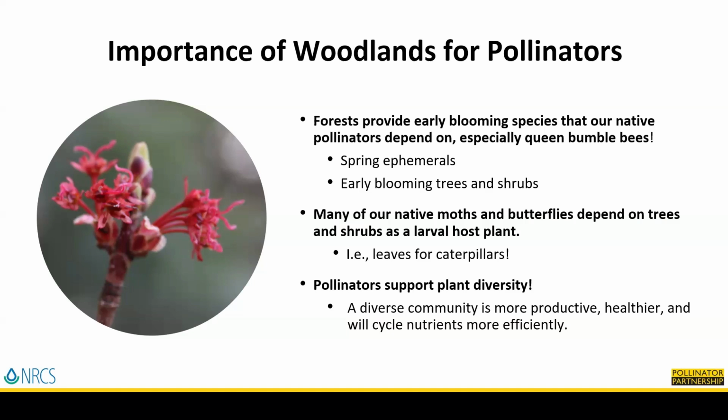And then in the woodlands, we also find a lot of our early blooming trees and shrubs, which is really important because as you know, if you're looking outside, your meadow typically does not have a lot of flowers early in the year. So if you look in your woodlands for its edge, that's where you're going to find a lot of your early blooming species. And they're really good at filling the gap and providing pollen and nectar throughout the entire growing season.